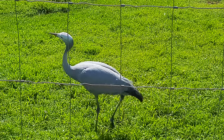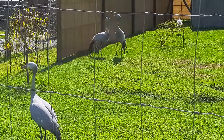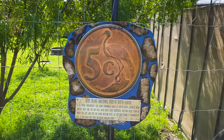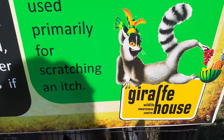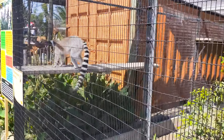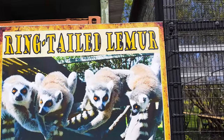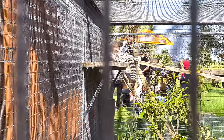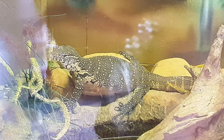This is the African blue crane. As you can see here, the blue crane is on the South African 5 cent. Question is, does he look familiar? And he does. He is used for Madagascar. Hello, friend. Do they look familiar? Oh, what do you see? Can you see me?